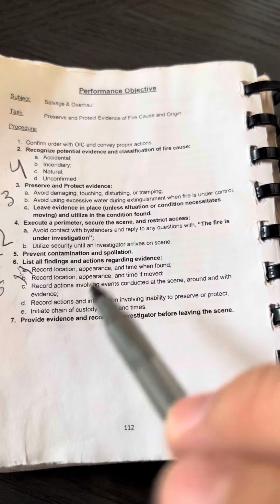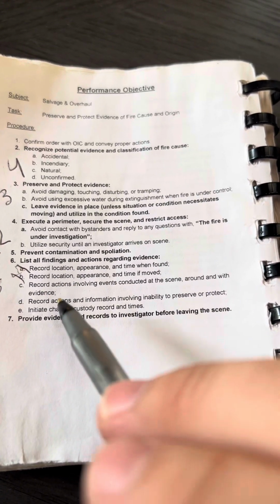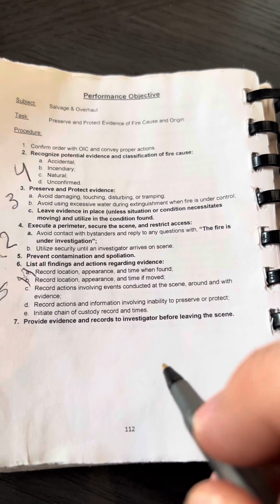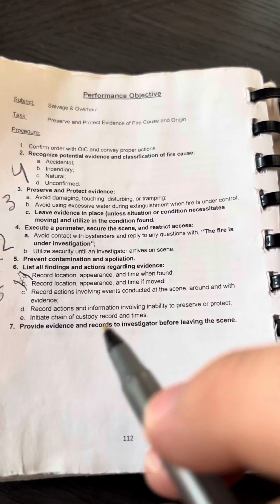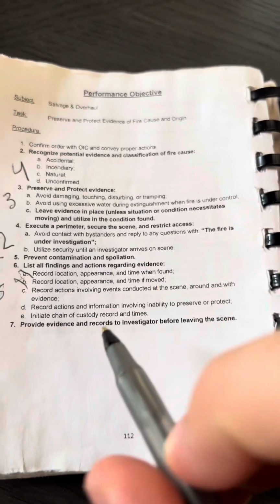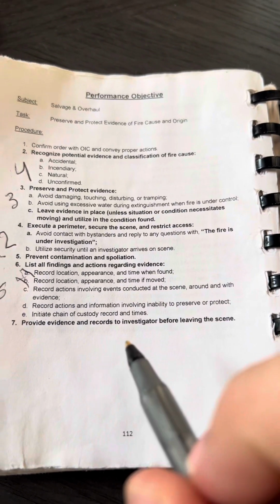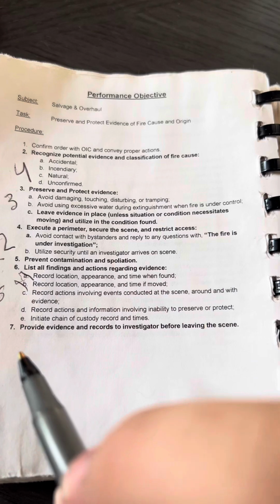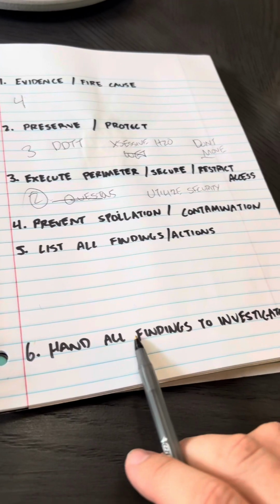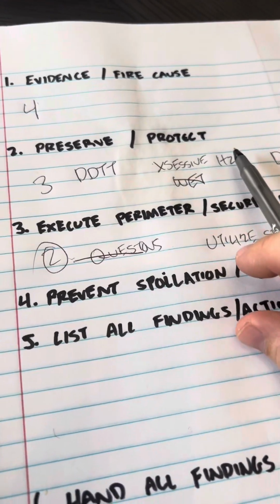Now you just got to remember, this is the one with the pen and paper, findings and actions, record location, appearance, and time when you found the evidence, if you moved the evidence, anything happening around the scene or with the evidence, any inability to preserve or protect the evidence, and initiate chain of custody and record and times. Then you're done. Your last one. You did all this. What do you got to do now? Just before you leave, hand everything to the investigator. And that's it. So when you break it down like that, it's pretty easy, right?